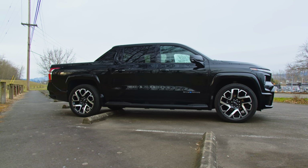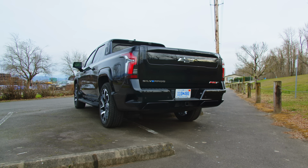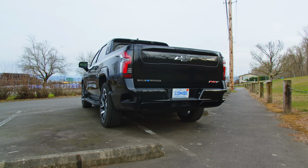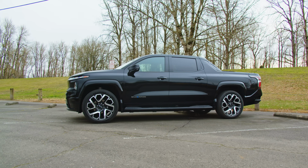this has much tighter steering. Like, you can get into spaces with this because it has four-wheel steering. And yes, in the long term, that is probably going to cost you when something goes wrong.